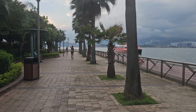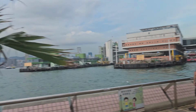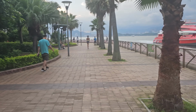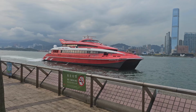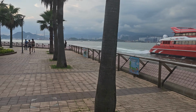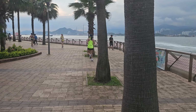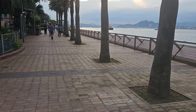Here we are at the Central and Western Promenade, just behind this is the Central Ferry Pier. Now we're somewhere between Sheung Wan, and you can see this boat here, a turbojet boat. Not many people here compared to Central. Quite hot. 6:30 already, so just half an hour more and we'll be back home.